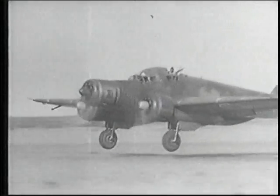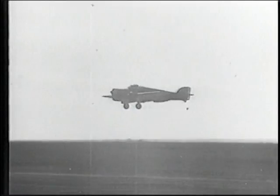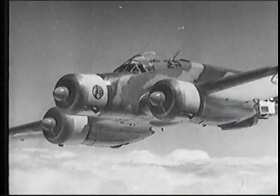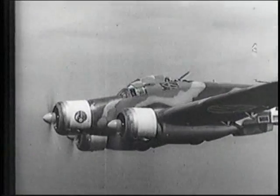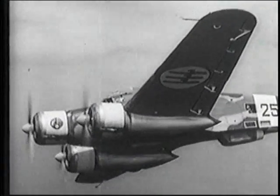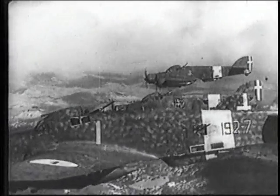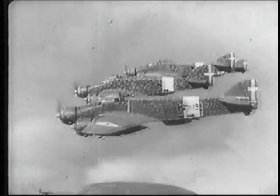The Savoia, with its defensive armament of 3 12.7 and 1 7.7 millimeter machine guns, proved its worth during the Spanish Civil War as well. The crews nicknamed the aircraft Gobbo Maledetto, or Damned Hunchback, because of its ungainly appearance. But this did not prevent the aircraft from effectively doing its job.